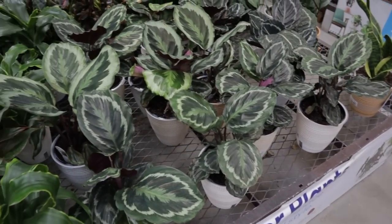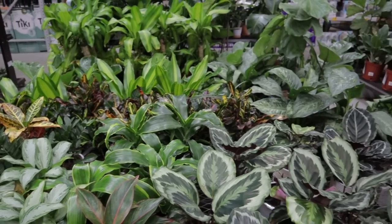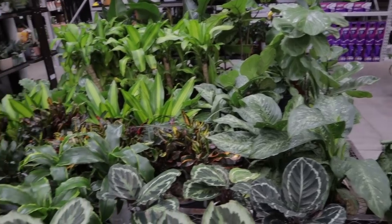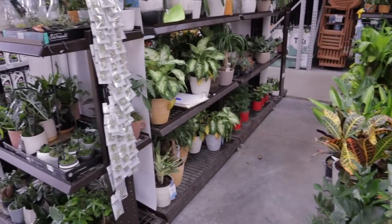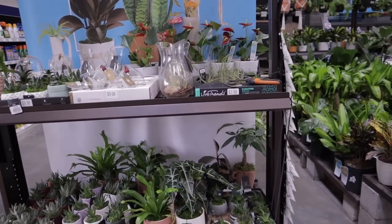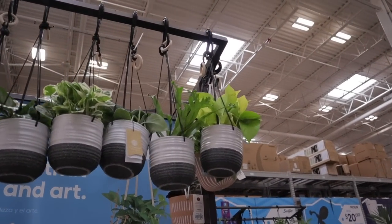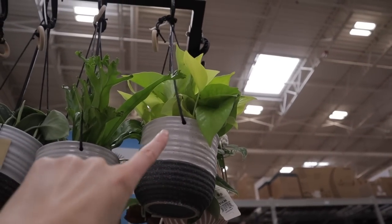stunning calatheas. I was told that the Costa Farms calatheas are a little bit easier than other calatheas, because I had asked that the last time, which was interesting to hear if you love calatheas. But I know calatheas can be a little difficult. Maybe try to get a trending tropicals one, because they really do some extensive, thorough tests on them to make sure they're relatively easy care.